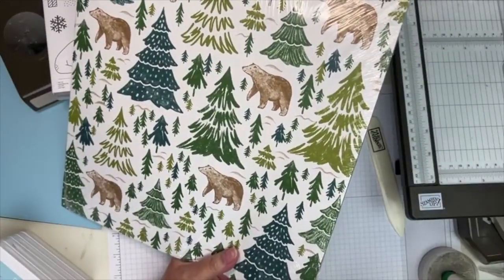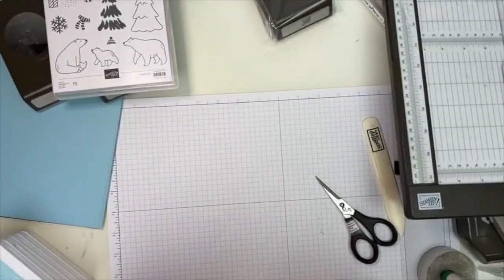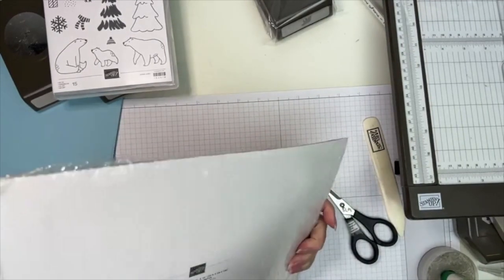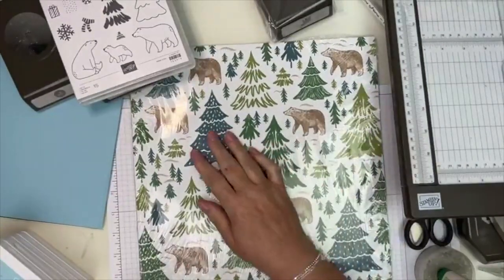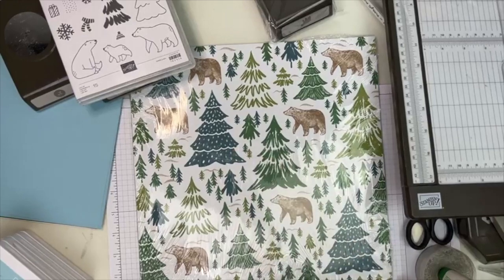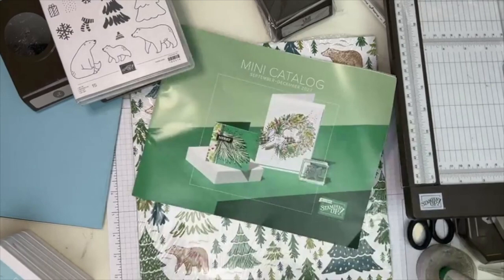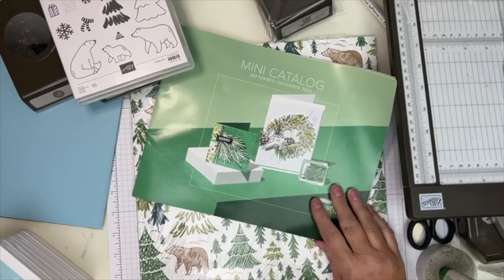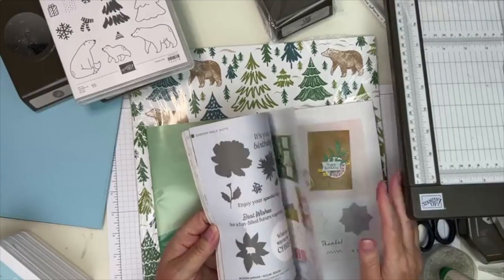I grabbed some cardstock that goes with this. I don't even know what's in this. We are winging it, people. I don't think this is the paper that was in with the, God, I wish I had a catalog. Let's see if I can roll. I have a bent catalog. There we go. So if this seems chaotic, this is not normally me. I'm normally pretty organized, but I just thought I'd pop in and have a little fun. That's all.